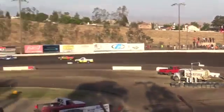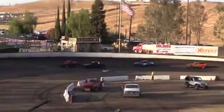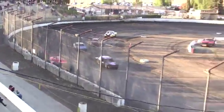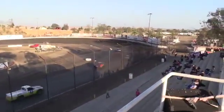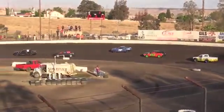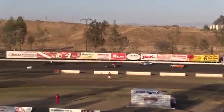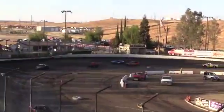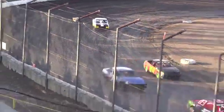Townsend going from first to last in one corner. One of the new cars that we were talking about a second ago, the 79R, that is Brian Childress, 2014 American Stock Champion out here at Bakersfield Speedway, hopping into a mini stock tonight. The number 157, Ryan Holmes, and the number 9 truck of Corey Kyle.